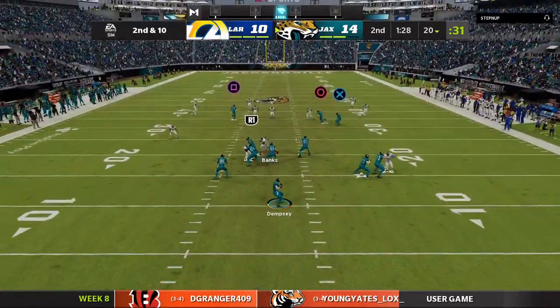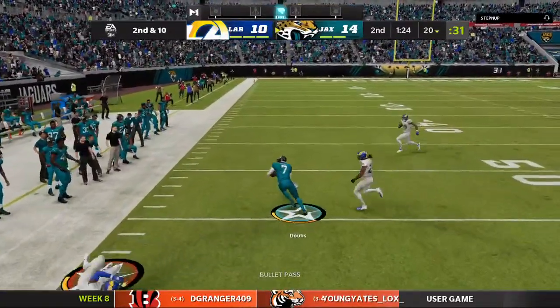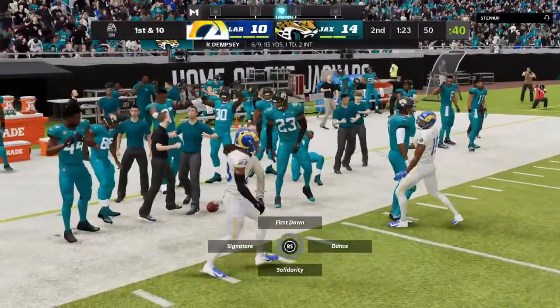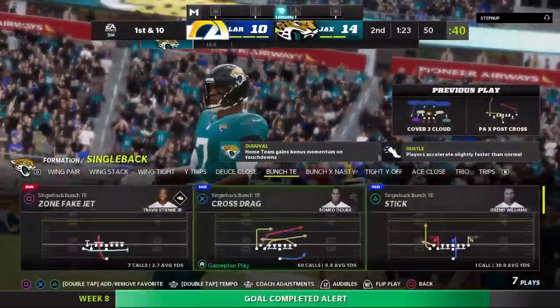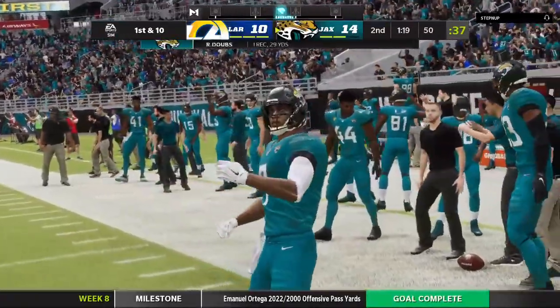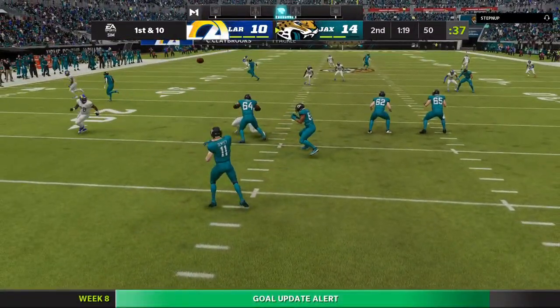Off play action. Dempsey. Oh, he's got a man wide open, complete. And he's brought down after a very nice gain. Brandon, so many times we see the crossing route start as a quick hitter, but in this play, he had time in the pocket and waited for him to clear going across.